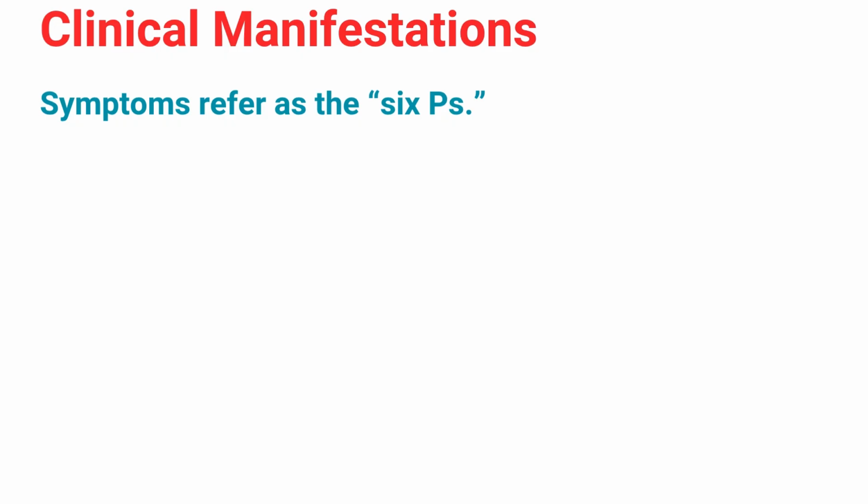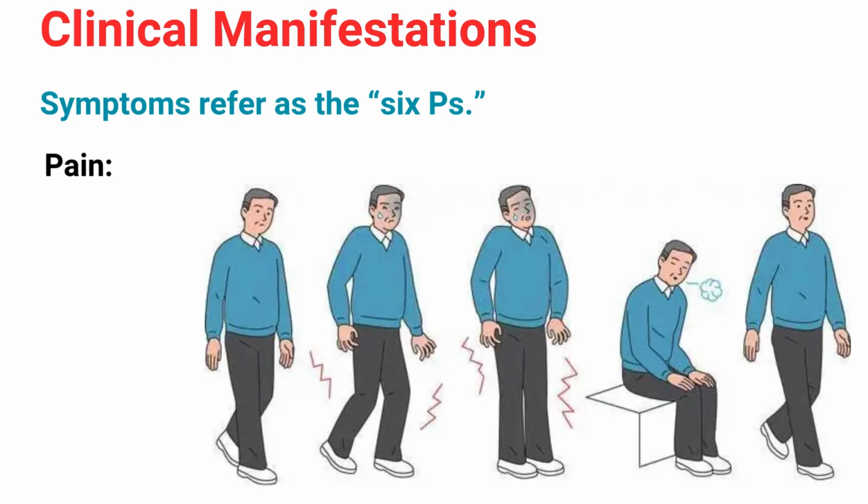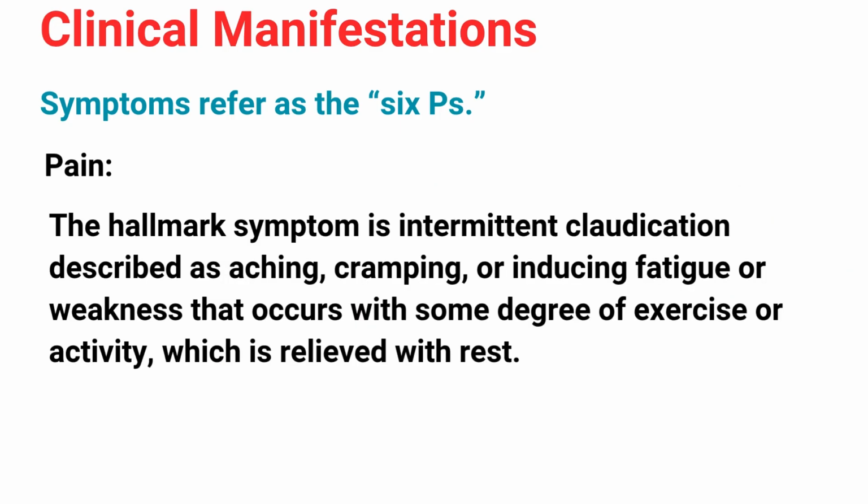Symptoms of acute arterial occlusion appear in the affected limb, usually the leg. The symptoms are referred to as the 6 P's. First P is pain. Severe pain is the most common and usually the first symptom. The hallmark symptom is intermittent claudication, described as aching, cramping, or inducing fatigue or weakness that occurs with some degree of exercise or activity, which is relieved with rest.